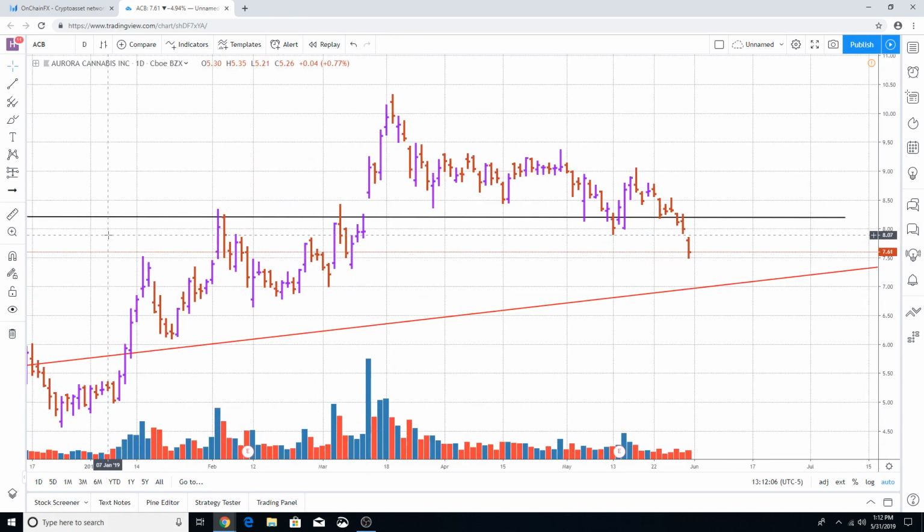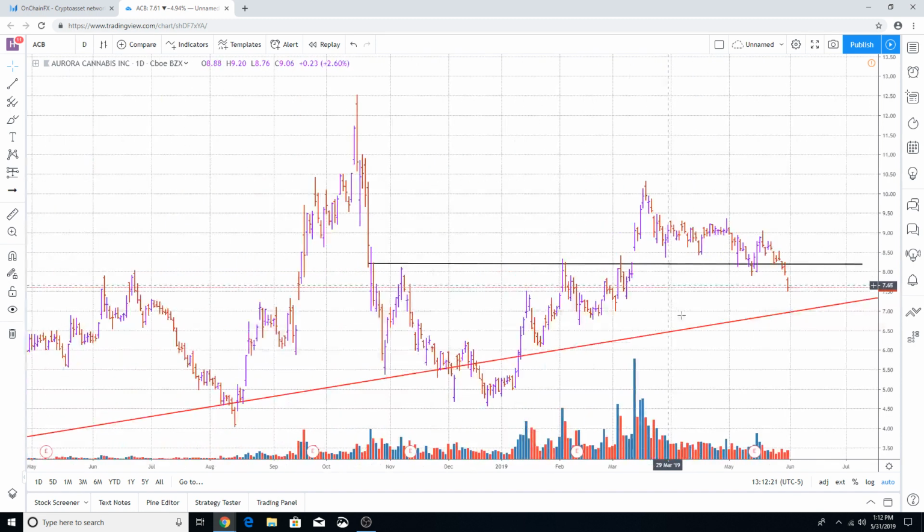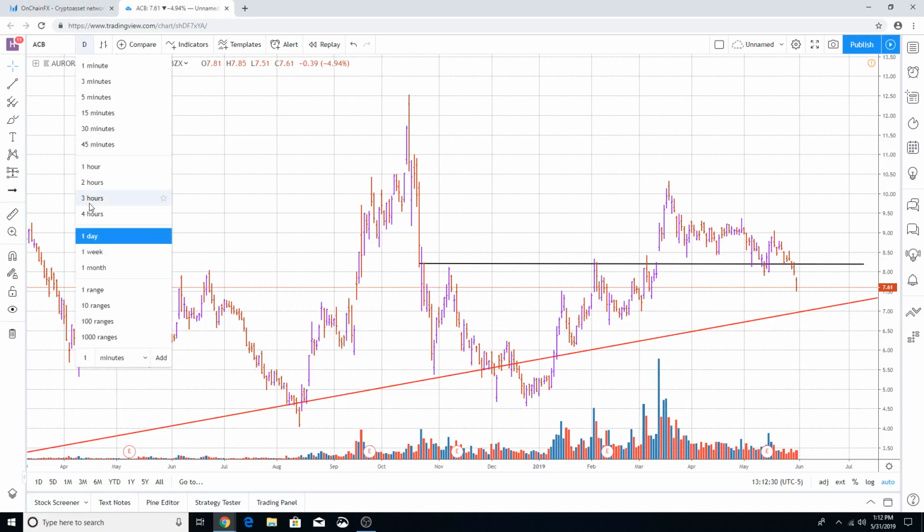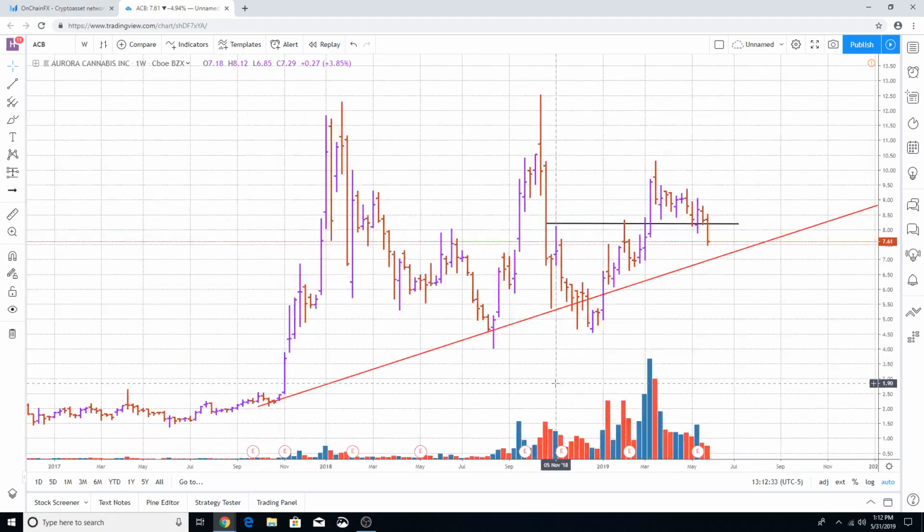Daily time frame: ending today's day, if the market closes towards the $7.50 price or the low of that price bar, then this market continues to give us some weakness and the movement to the downside is still in play. So I am expecting the market in Aurora Cannabis to try its hand right around that $7 price. It might fall a little bit higher, but I would say between $7.25 and $7 is where we're expecting the market in Aurora Cannabis to go. Now, this is all in American dollars, not the Canadian dollar, just to give you all a heads up on that.